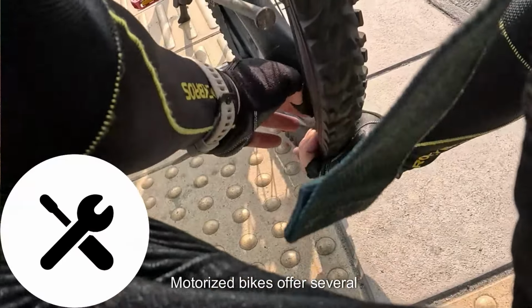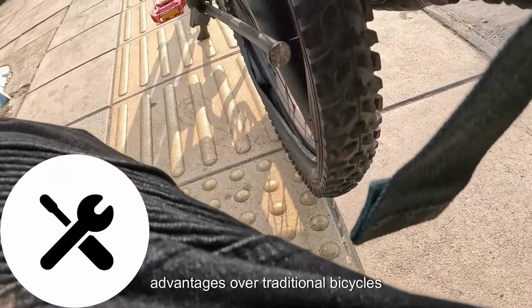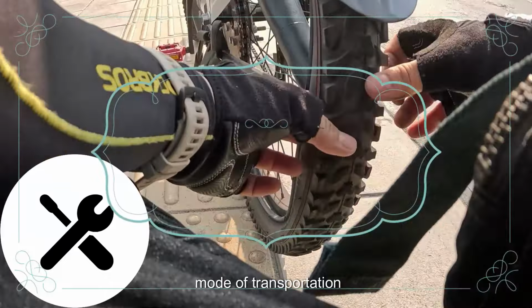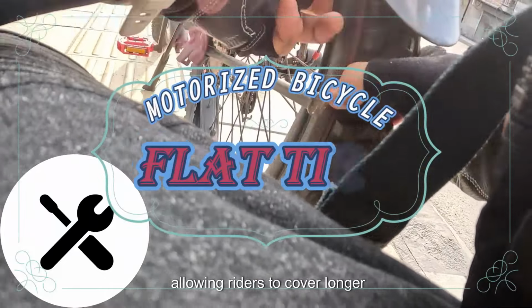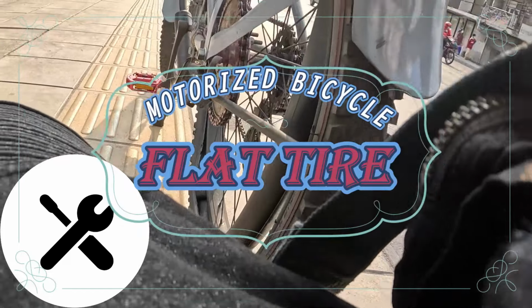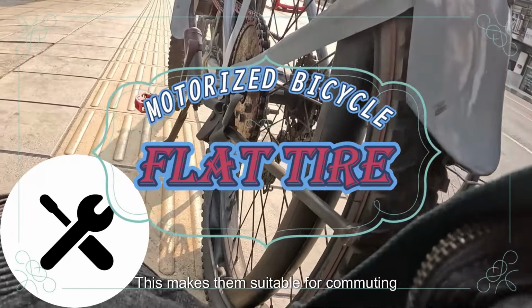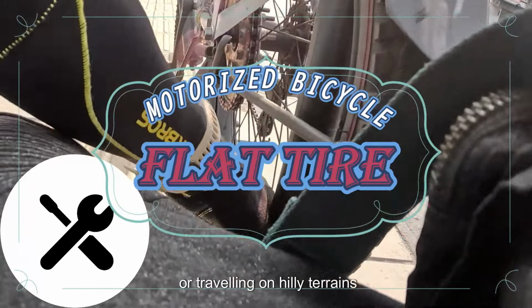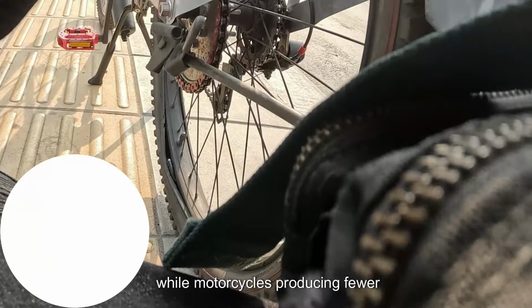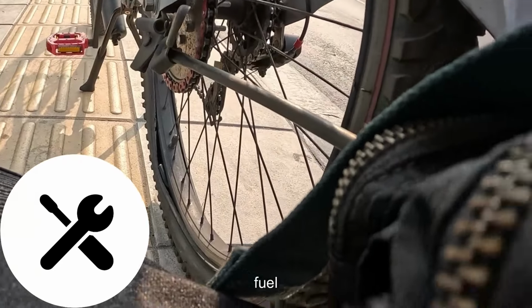Motorized bikes offer several advantages over traditional bicycles. First, they provide an easier and faster mode of transportation, allowing riders to cover longer distances in a shorter amount of time. This makes them suitable for commuting or traveling on hilly terrains. Additionally, motorized bikes are eco-friendly alternatives to cars or motorcycles, producing fewer emissions and consuming less fuel.